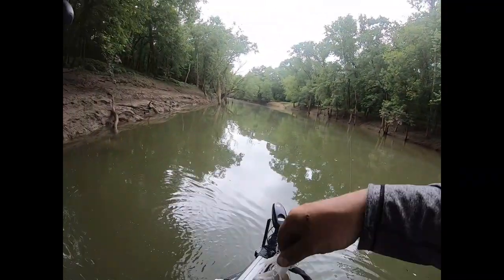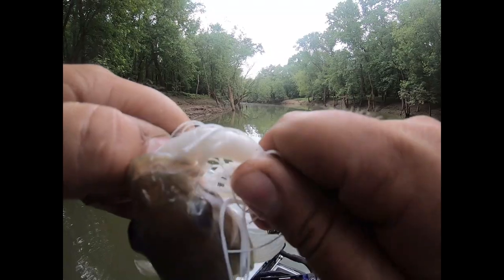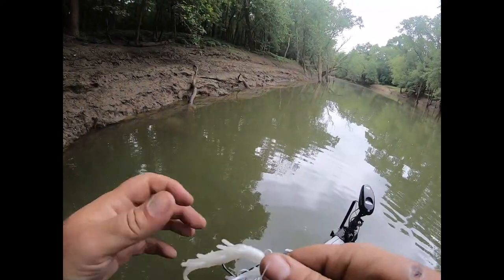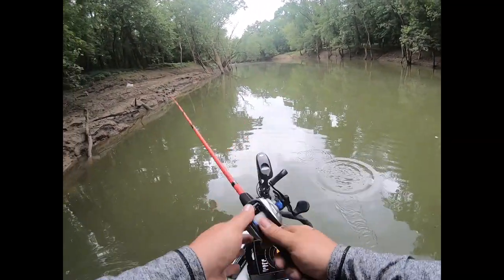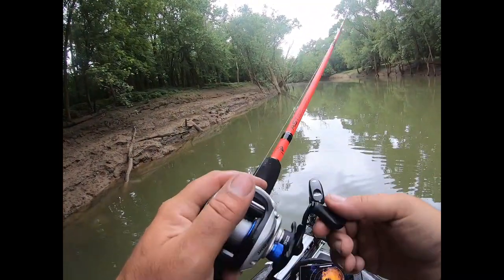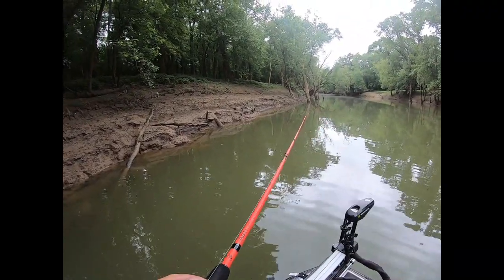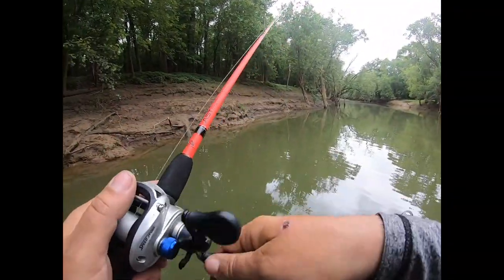Another old spotted bass. Little bitty thing. I don't know how I got that jig in his mouth. But they are fun. Nonetheless, they are fun. And there's one on every one of these little laydowns up here, it seems like. This one right here, a little stump out here ought to have one on it.